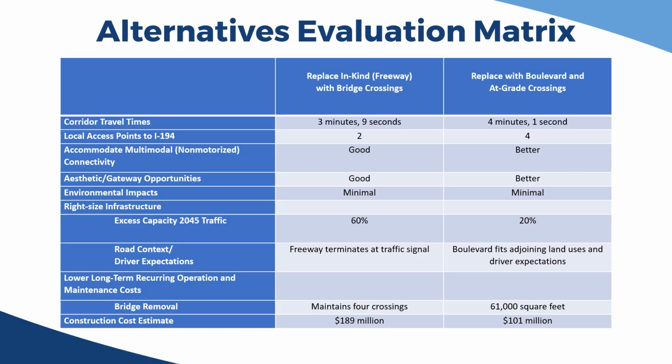Here's a snapshot of how the two different alternatives compare to each other based on criteria from the purpose and need. One of the key takeaways from the comparison is the difference in travel times between the freeway alternative, which is approximately 3 minutes, and the Boulevard alternative, which is approximately 4 minutes. Another key takeaway is the difference between the two construction cost estimates, which indicate the freeway alternative would be approximately $189 million, and the Boulevard alternative would be approximately $101 million.